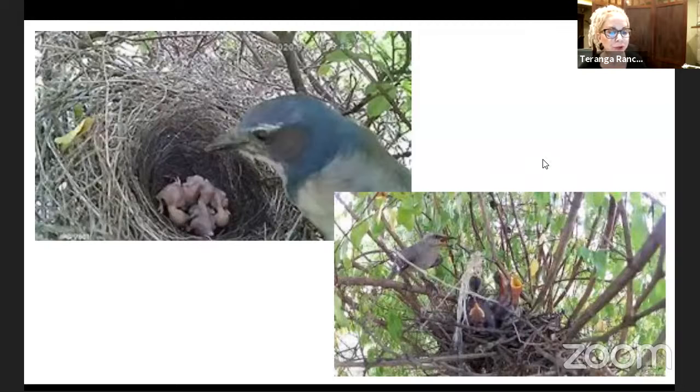Here are some pictures of some bird nests, baby birds. That's what it'll look like in the middle of your bushes. And sometimes you don't see it till you're trimming.